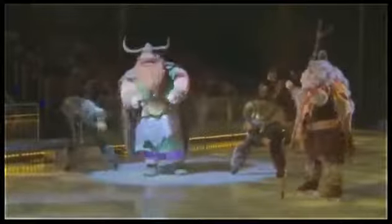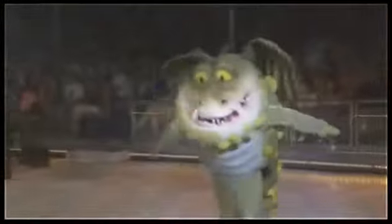Our next show is How to Train Your Dragon, and it's adapted from the DreamWorks movie, and we have Viking characters as well as our walking characters on the ice. We start off in the village of Berk, where we meet Hiccup and Astrid and all our characters. We also introduce you to all of our dragons, including Toothless. The ice show is a shortened version of the movie.